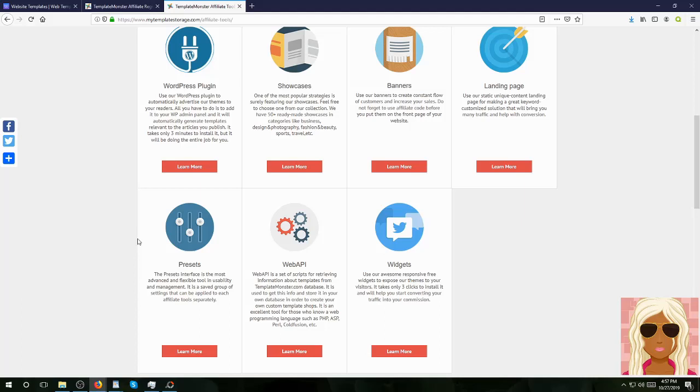Okay, and we have the web API. It's a set of scripts for retrieving information about templates from the templatemonster.com database. It is used to get this info and store it in your own database in order to create your own custom template shops. It is an excellent tool for those who know a web programming language such as PHP, ASP, Perl, ColdFusion, and so on.